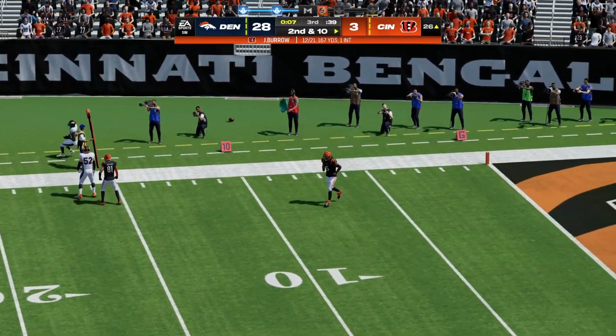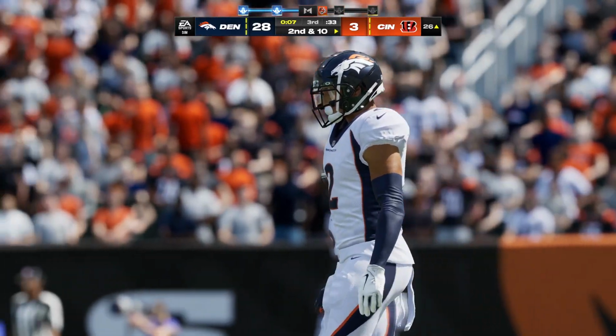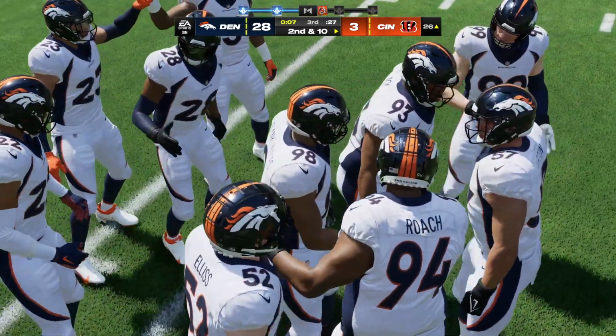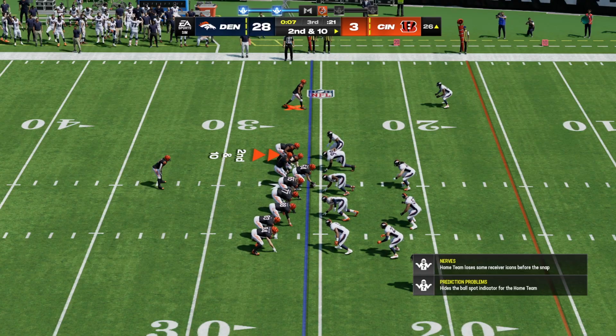Throwing on first down, but this one winds up to be incomplete. So it looks like they still have some fight in them on this series, because it seemed like things were headed for the red zone. But if this defense gets two more stops, they can keep them out of that area. So now second and 10 after the incompletion on first down.